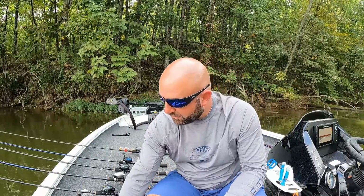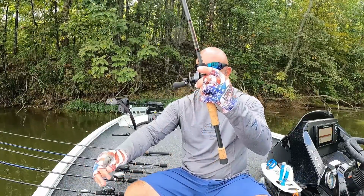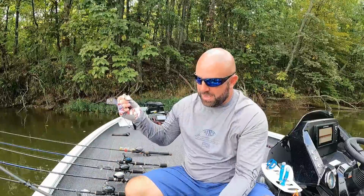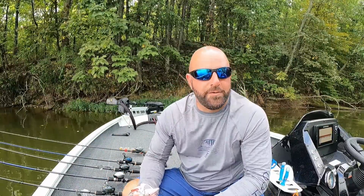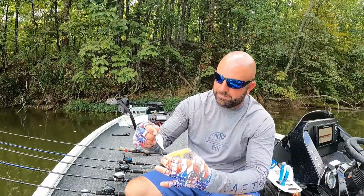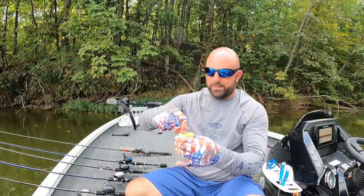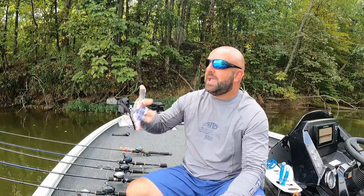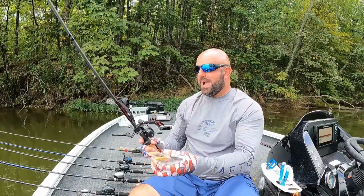Okay. Let's talk real fast about the combo here. But you guys know, man, I'm a huge fan of shallow cranking. I love it. Really, I could fish a shallow crankbait all day long, every day, and not get sick of it. It's just how I love to fish, okay? Just cover a lot of water with it. You know, any riprap that I see, lay down stumps, I'm definitely cranking them with a KVD 1.5.